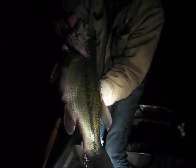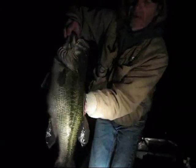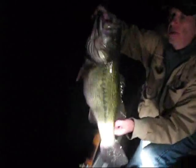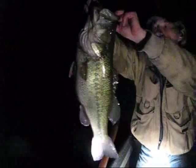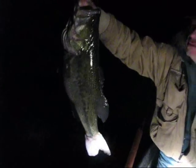We already got over 30 pounds of fish. Absolute giant. Our big fish tonight was 7.5. This one's 6 1/4. Gonna get her back.